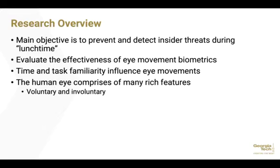The human eye offers a rich feature space based on voluntary, involuntary, and reflexive eye movements. The experimental design captures the unique characteristics of each user's eye movements as measured by an eye tracker, and we will go in more detail as we progress through the presentation. The research also considers ways in which the attacker could use his or her position to gain inside information about the user and the system through observation or social engineering, such as shoulder surfing.